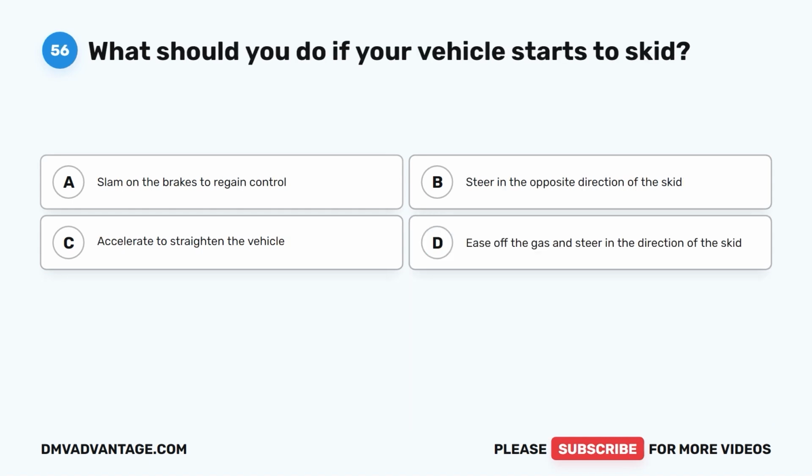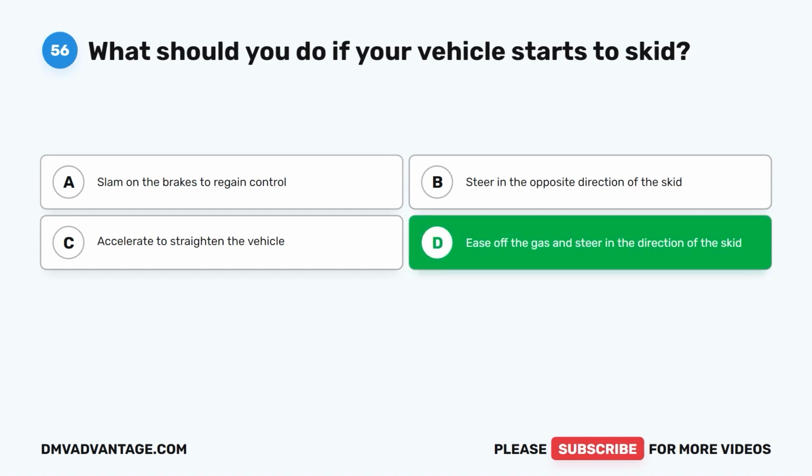Question 56. What should you do if your vehicle starts to skid? A. Slam on the brakes to regain control. B. Steer in the opposite direction of the skid. C. Accelerate to straighten the vehicle. D. Ease off the gas and steer in the direction of the skid. The correct answer is D. Ease off the gas and steer in the direction of the skid.